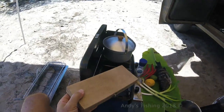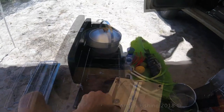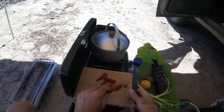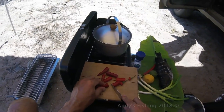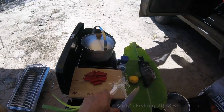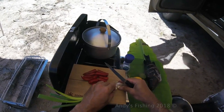While the rice is getting to the boil, we may as well make our ingredients ready. Just cut the ends off the chilies, cut them in half, that should be enough. Now these chilies here, they're quite big, which generally means if it's a big chili, they're not hot. We've got three spring onions or shallots, or I don't know, some people call them eschalots. Cut the roots off those.